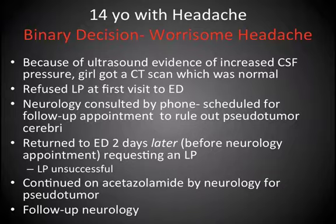We consulted neurology, and they suggested that we go ahead and start acetazolamide as an outpatient, and they would follow her up in clinic in the next 1 to 2 weeks. Interestingly enough, 2 days later, she came back to the emergency department, and her chief complaint was, "I think I have pseudotumor cerebri, and I want a lumbar puncture."